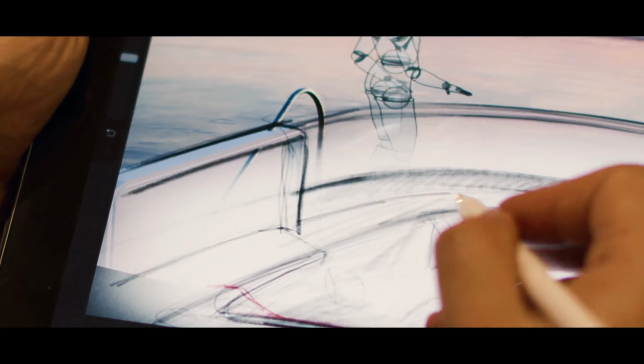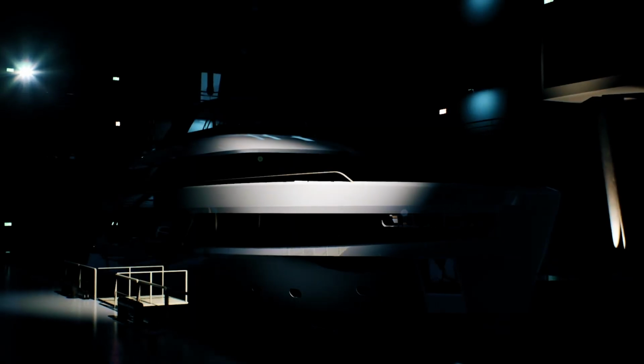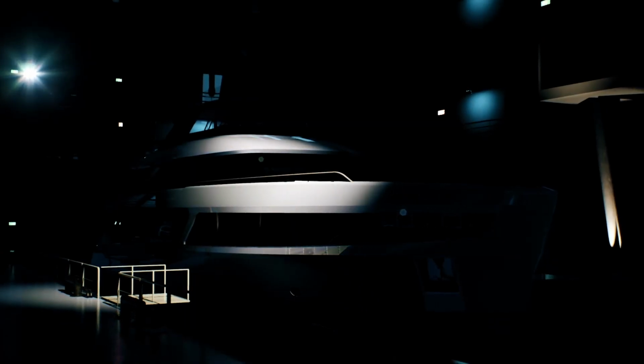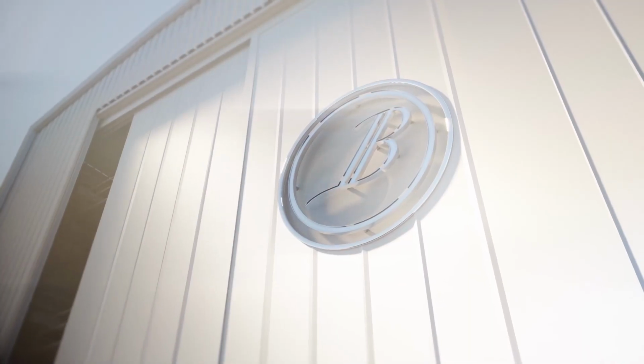Not to create a nostalgic retro product, but to design and to build a yacht that would incorporate the popular characteristics of those early models, whilst satisfying the demands of today's modern clientele.